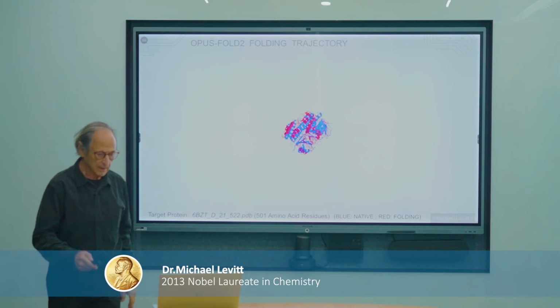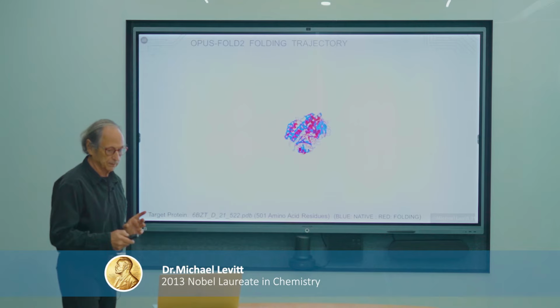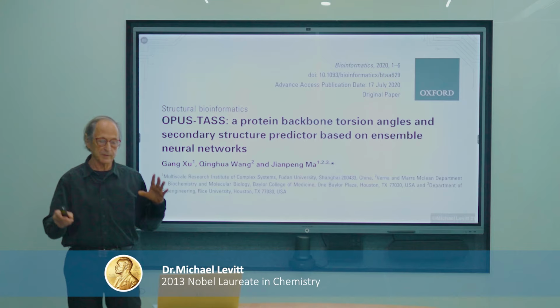But in some ways, this is a group that's been working. The chief person on this is Ma Jianpeng. He's been working in this field for 30 years. I've known him for a very, very long time.